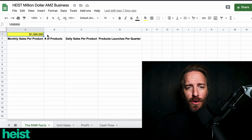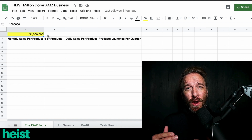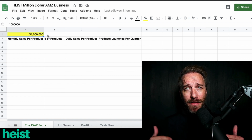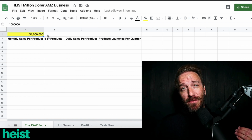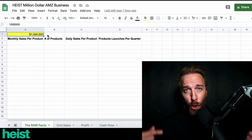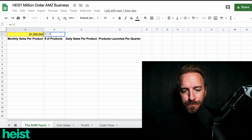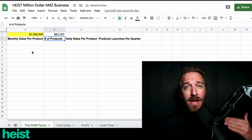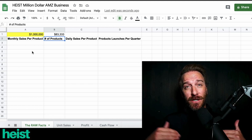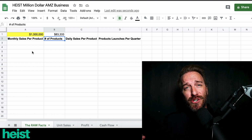Okay, so on the $1 million front, the first thing to understand is to reverse engineer the math, and that's what we're gonna do today. Step number one, if you're making $1 million a year in revenue, determine what you need per month in revenue. Pretty simple: divided by 12, it's $83,333. If you can do that every single month, times it by 12, guess what? You've got $1 million.